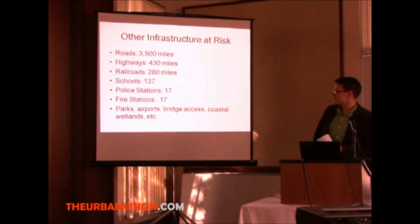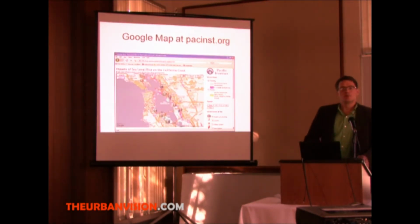But aside from that, places like police stations and fire stations are especially important because these are first responders, and schools are where people go to be sheltered in the event of a natural emergency. So putting a price tag on things, we said all of this various property that's at risk is going to be about $100 billion in damages potentially. And I think to get policymakers' attention, you really need to put price tags on things.